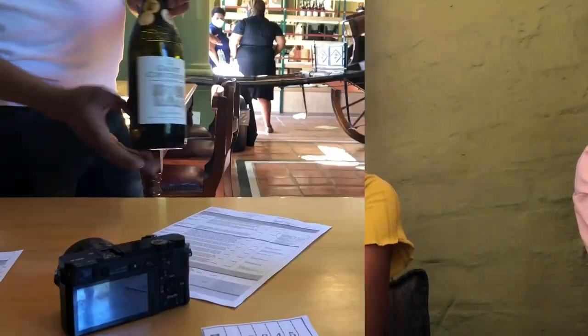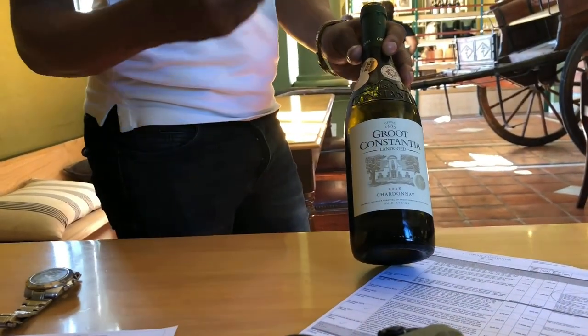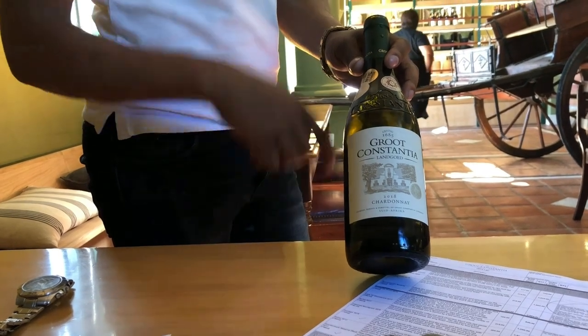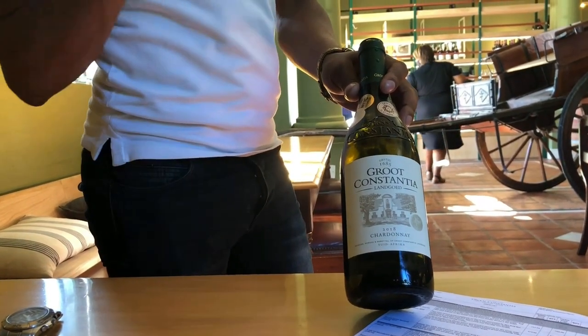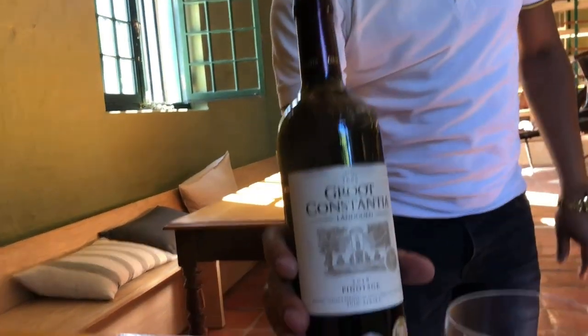I don't like it. The color is dark with this. Yeah, it's a little bit darker, yellow, green color. The first one was in a tank, this one was in a bottle.